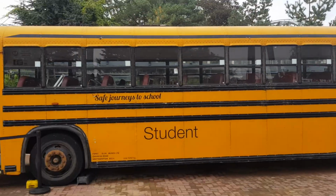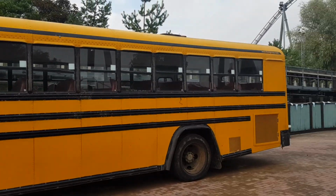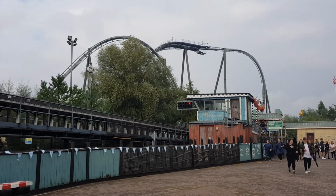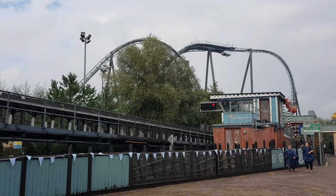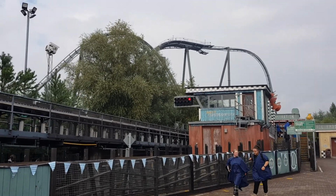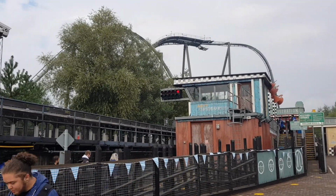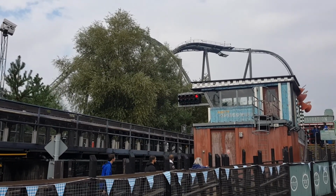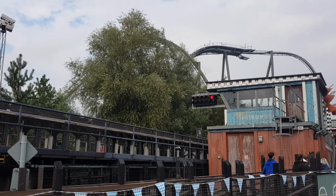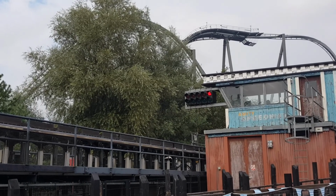Anyway, very quickly, I don't know if this is theming or what it is. Dan, do you remember this from last week? I don't. But yeah, I'm going to get on Stealth because it's a walk on. Instead of queuing ages for Nemesis, I'd love to get on Inferno before I go, but it's Swarm, that's been more or less walk on all day. So originally was about 40 minutes, but I had 2 quick goes on that, instant re-ride.